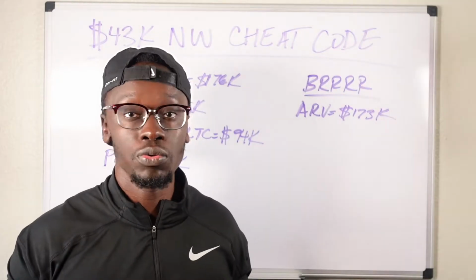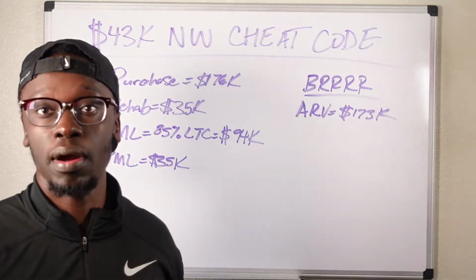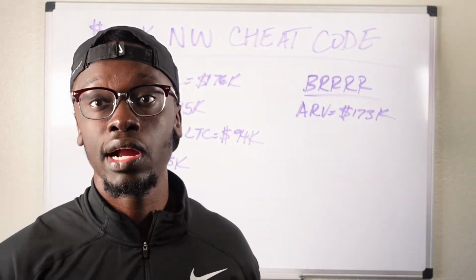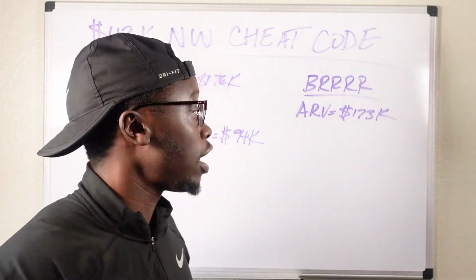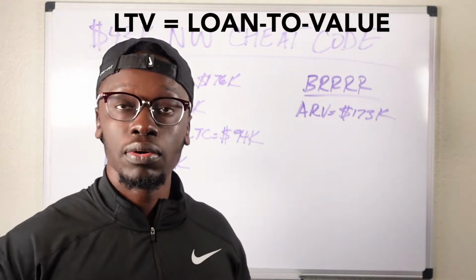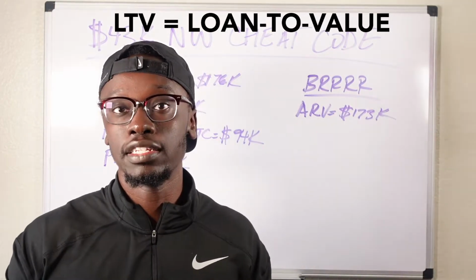So now what we're gonna do, once the house is completely renovated, is go to the bank and ask for a mortgage on this property. That's what the refinance is. We'll say, yo, Mr. Bank, I got this property over here, I wanna put a mortgage on it. So the bank is gonna run their analysis. They're gonna say, okay, cool, this property is actually worth $173,000. We'll give you 75% LTV. What does that mean? That's essentially loan to value, right? So they're gonna give you 75% of the value of this house.